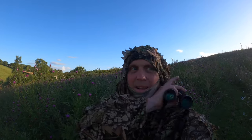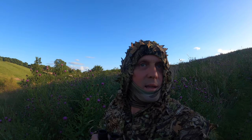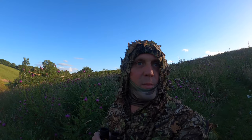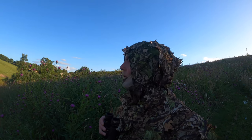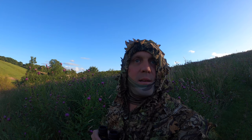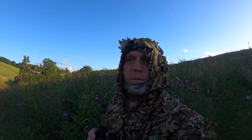Which way are they going to come back? That's the question. Okay, we're going to keep the video camera trained on the barn to see which way they fly in, because I didn't see which side or which end of the barn they flew out of.